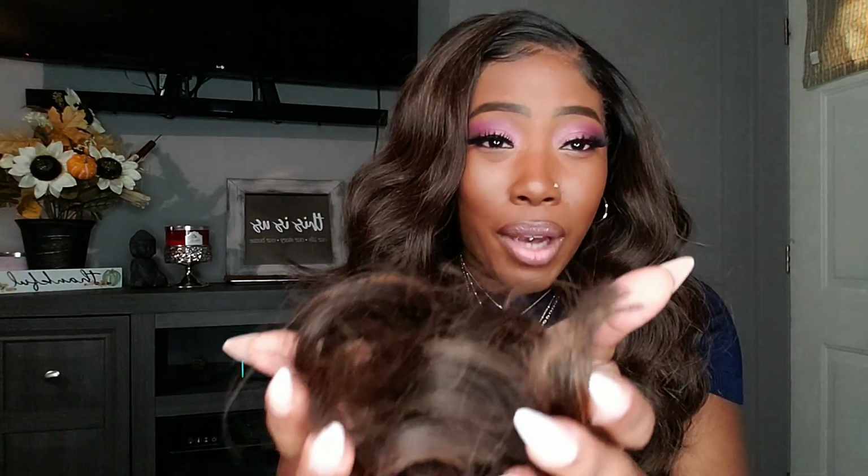She flows a lot better now that she does not have the dead weight from that extra hair due to the length. And this is how much I cut off. I cut off quite a bit of hair, so you guys can see why it was weighing the wig down. This is a lot of hair that I cut off. She does shed, she does tangle, but she's not tangling as much now. But she does shed. Of course, this is a synthetic wig. She is going to shed on you.